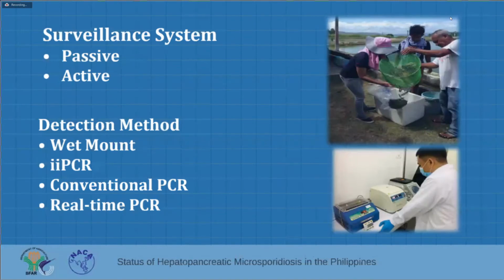For the surveillance system, we have passive and active. Passive means these are the reports of outbreaks or diseases from our stakeholders. And for the active surveillance, we have a targeted schedule of surveillance and monitoring at the regional level. They have it scheduled within the whole year, and also the diseases that they are targeted to sample and analyze. And for the detection method for EHP, most of our regional laboratories, including the central lab, implement the method for EHP detection using wet mount, and also conventional PCR and real-time PCR. And we are using the commercial kits available.